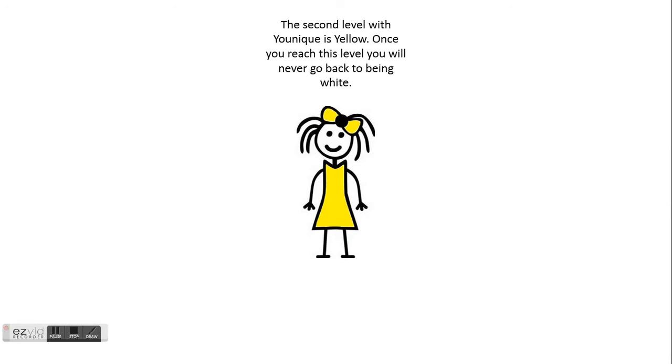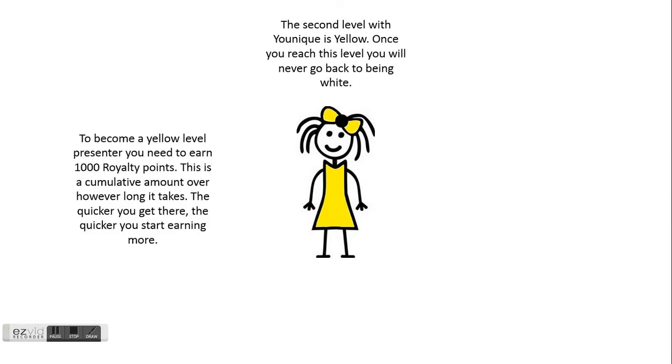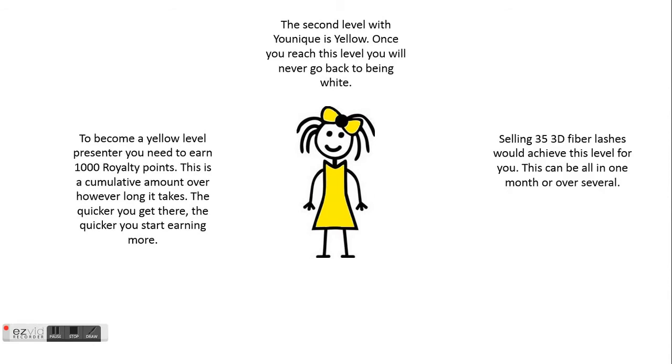At this level, you earn 20% on all your sales. So that could be sales you've got through holding your online parties. It could just be from direct selling to friends and family. Or it could just be products that you've bought for yourself. If you wanted to treat yourself to some 3D fibre lashes, you'll be earning 20% on that. So by selling those 5 3D fibre lashes at this level, you'll have earned yourself £15. So we're off to a good start.